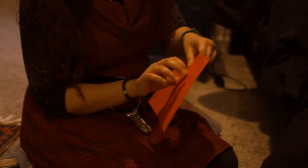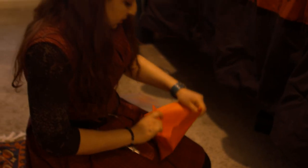Just leaves these things unsealed. Empty. Okay, yeah, well.